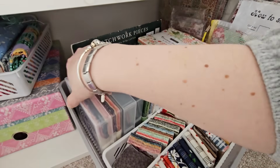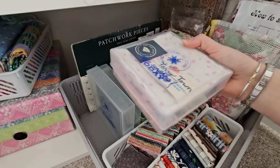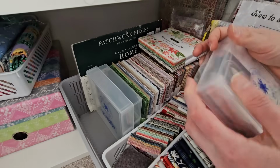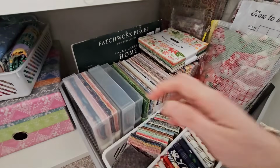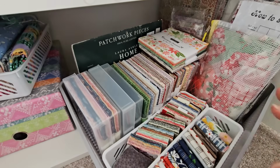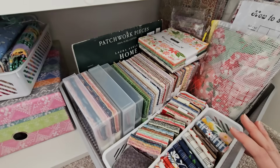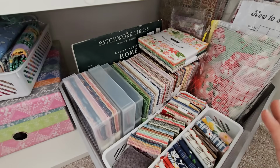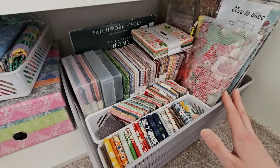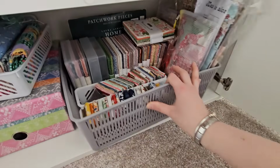I've got some of my open charm packs in these really good storage boxes that are from Missouri Star. So those are just in there. I feel like when you want a charm pack, you go specifically looking for a charm pack. So I don't mind having these sort of tucked away because I know where they are. They've got a purpose. They're all together.